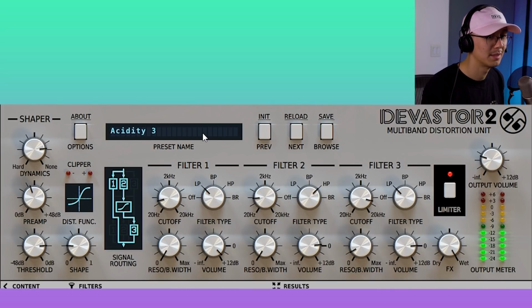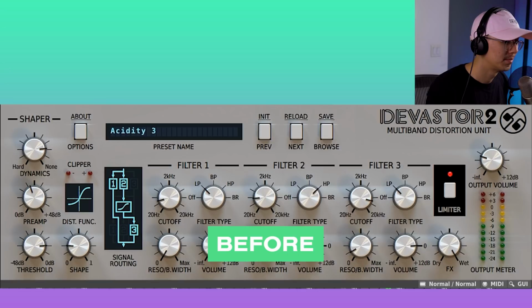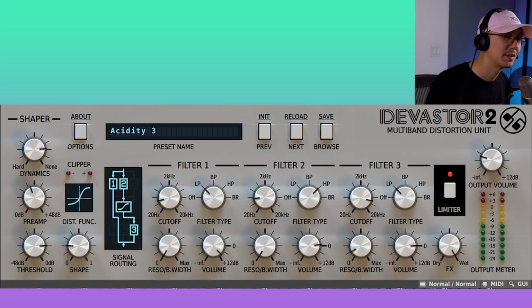That one sounds great. Once again, before. So it applies a certain character to the sound to give it a little more life.